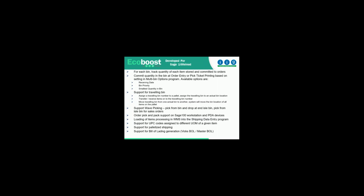We support traveling bins, so you could set up a traveling bin and move items to traveling bins as you stage product. As you move the traveling bin from one actual bin location to another, the system goes back to every sales order and accordingly moves the sales order lines from one bin to the other. We support wave picking, so a given order could be picked, packed, and dropped multiple times during its life cycle.